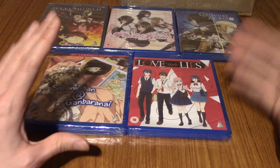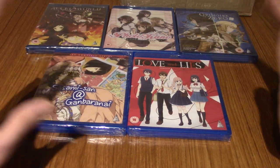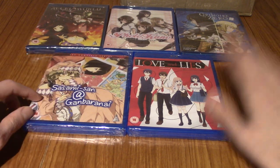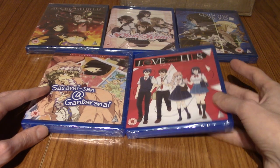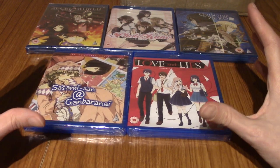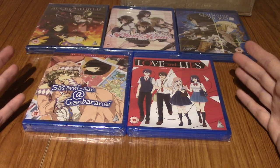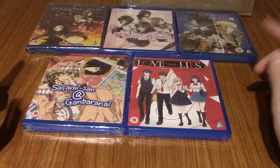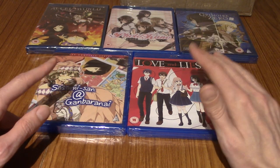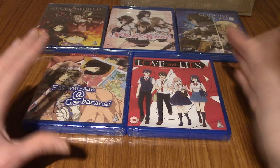The downside is I do tend to buy things on the summer sales from MVM and stuff, so there's always going to be a chance I'm going to end up buying stuff that I've bought on sale already. But hey, I can easily give this to a friend. Right, well, that was a very solid one. That is like 50 or 60 episodes of anime there, so definitely not arguing. I want to say this was £35, maybe it was 40. I can't remember.